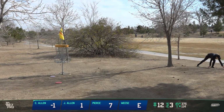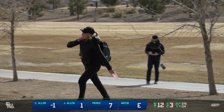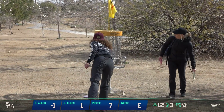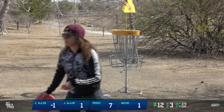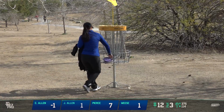Kat taking the only birdie. Very nice, Kat. Really solid there. Smooth on the putt. She's playing clean. She is. The only one under par so far. Wow. It's the quiet rounds like that where you don't even notice. They call that boring golf. The best kind of golf. Yeah. Oh, got it. For par.